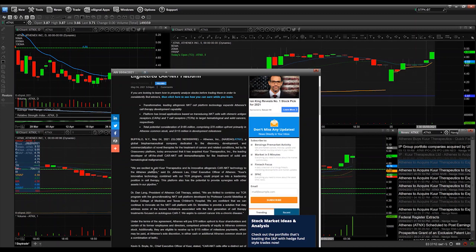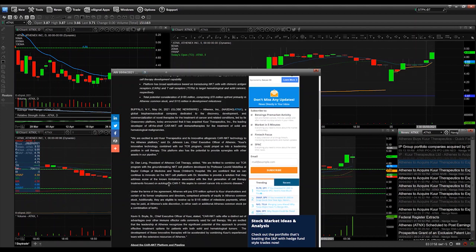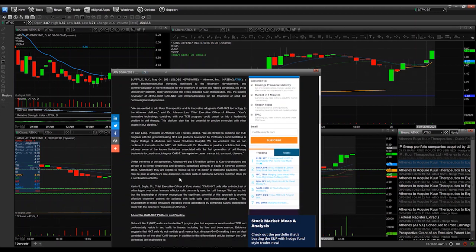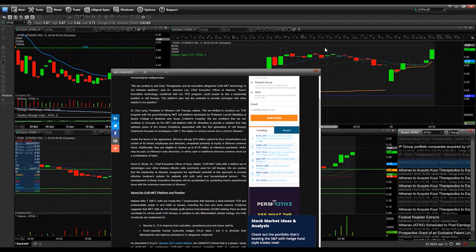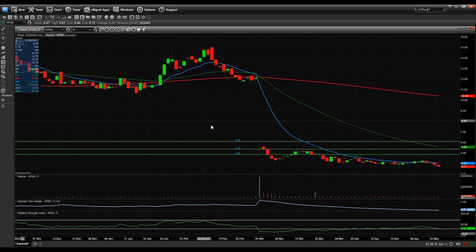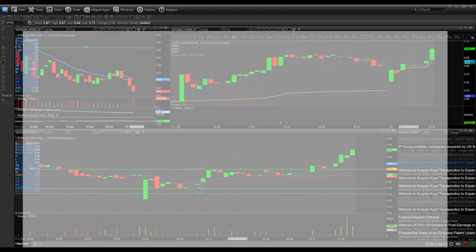So their statement, it's a positive statement. They're excited. We're confident that we can continue to innovate on the NKT cell platform. Okay, $70 million up front. Okay, so just a really, really good headline. And you see, what was our next resistance point that we said? 536.